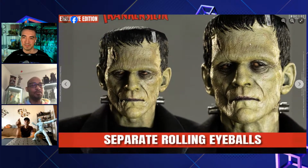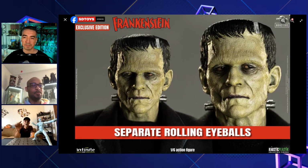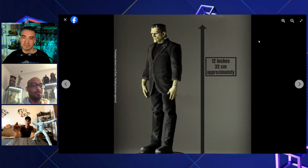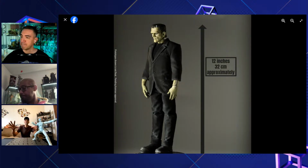This is what people don't understand. They're not only capturing Frankenstein, they're capturing the man under the makeup, because that's really the most important thing about this character. All of the Universal monsters were played by some of the biggest stars of that day. These guys are like Harrison Ford and Denzel Washington, you name them. These were the biggest stars. So the only reason these figures are so timeless is not only because of the lore of the character that Shelley wrote, but the actor behind the makeup. And this right here is a masterpiece of a representation of that.